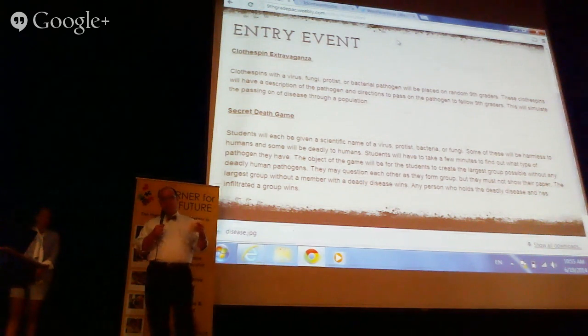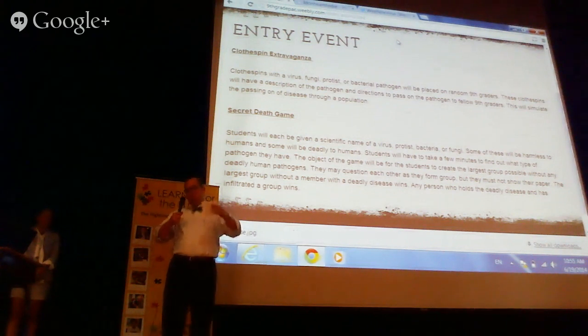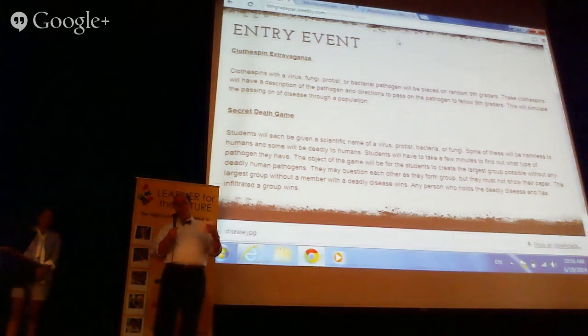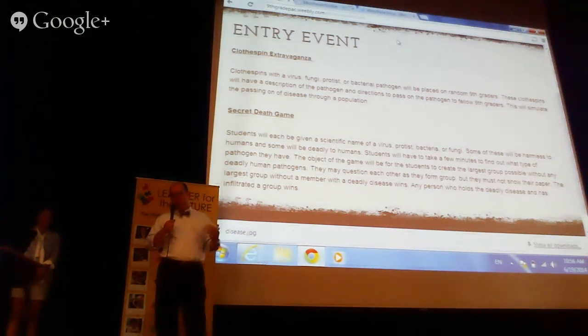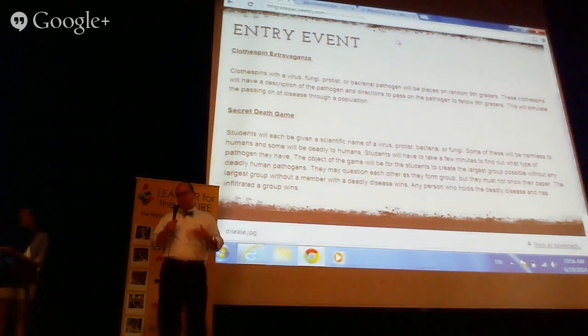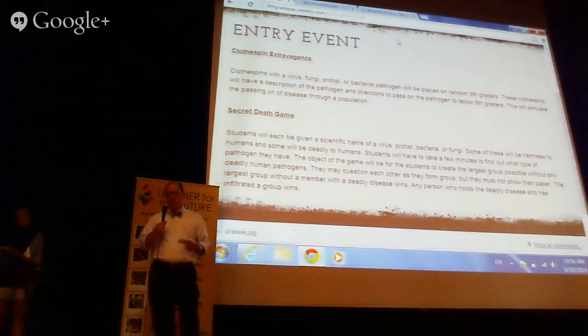The object of the game is for the non-lethal diseases to get together in a large group without any lethal diseases. And the object of the game for the lethal diseases is to break into those little bitty groups, or those larger groups of the non-lethals. Then at that point, we'll disseminate and discuss and talk about the way viruses work and germs work and how diseases are communicated to people, and we'll get a little discussion.